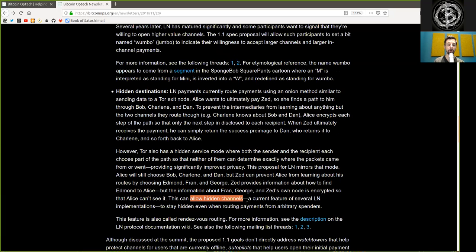This can allow hidden channels, a current feature of several Lightning Network implementations, to stay hidden even when routing payments from arbitrary spenders. This feature is also called rendezvous routing. For more information, see the description on the Lightning Network Protocol Documentation Wiki and see also the following mailing list threads 1, 2, and 3.